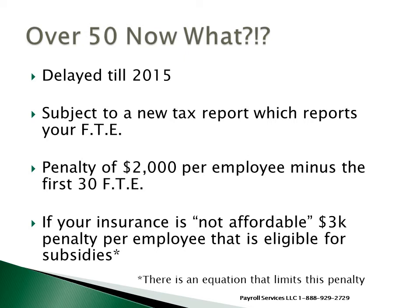Now, a lot of people are going, oh my gosh, that's nuts. You're going to penalize employers $2,000. Anybody that provides health insurance for their employees knows that we pay more than $2,000 a year for their employee. So even though it's a $2,000 penalty, employers can go ahead and get rid of coverage and save money by paying this penalty. It's just the way that the law is written for it.